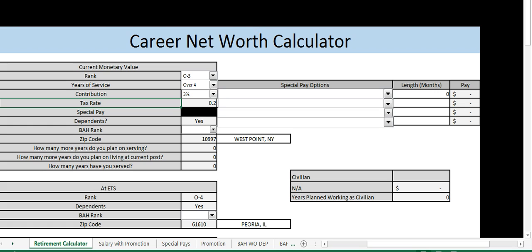And then this contribution tab here is tied to another cell that basically does a calculation for how much the government is going to give back. So like if it's 3%, then you're going to get 7% back because it matches you, and it automatically gives the 1%, or I think it's 6%. But you change the contribution, and then you can put in whatever tax rate you have for where you live.